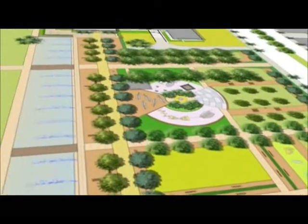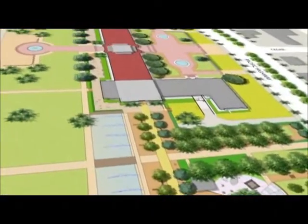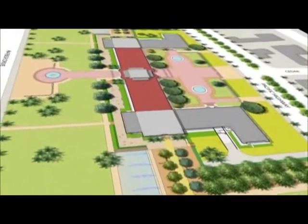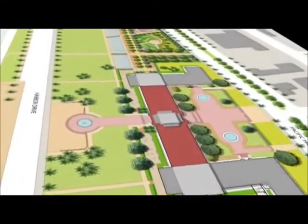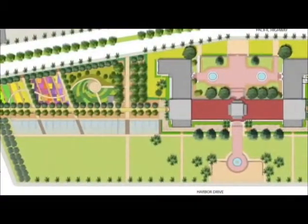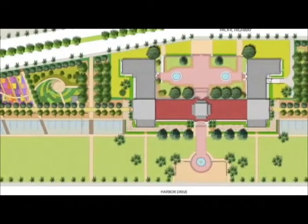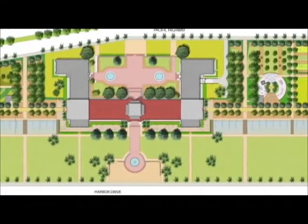If everything goes right, it's conceivable that within a year we could be breaking ground, and then we have the parking structure. Hopefully that would be started across the street at about the same time. I think everybody is very excited about it. For me personally, I'm very proud to be on a Board of Supervisors that can make something like this happen.